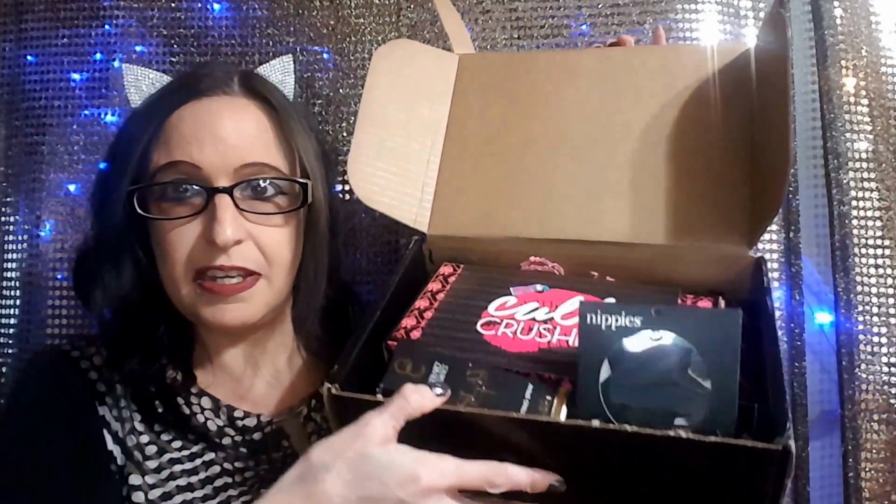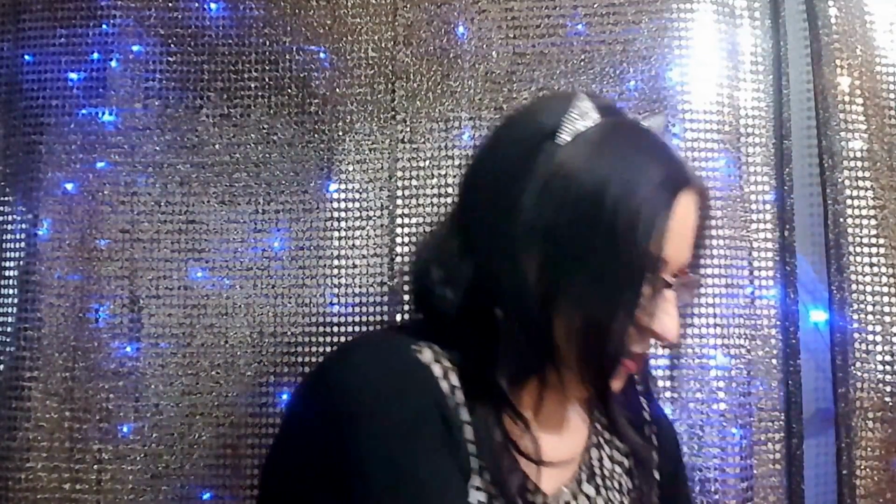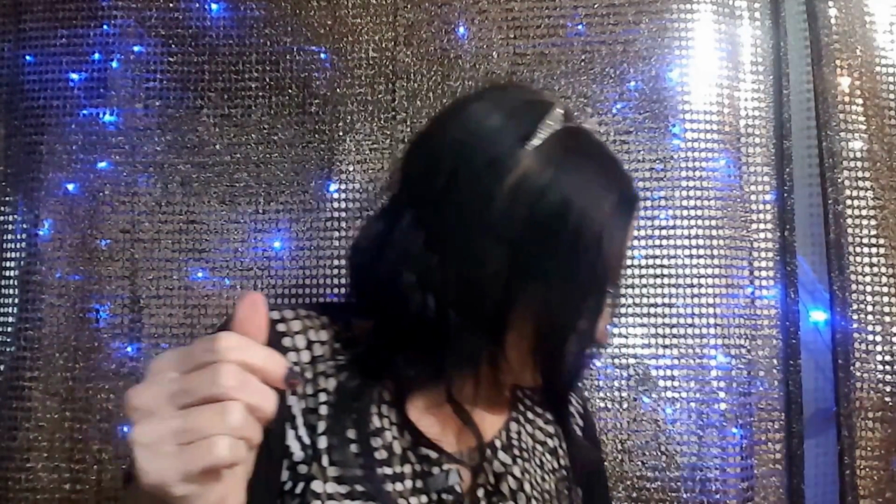So as you open the box, it's actually really nice inside, as much as you can see without me dumping everything. And then it comes with a card, all the information on the back. Alright, so I'm going to go through the little stuff first and then get to the bigger stuff.